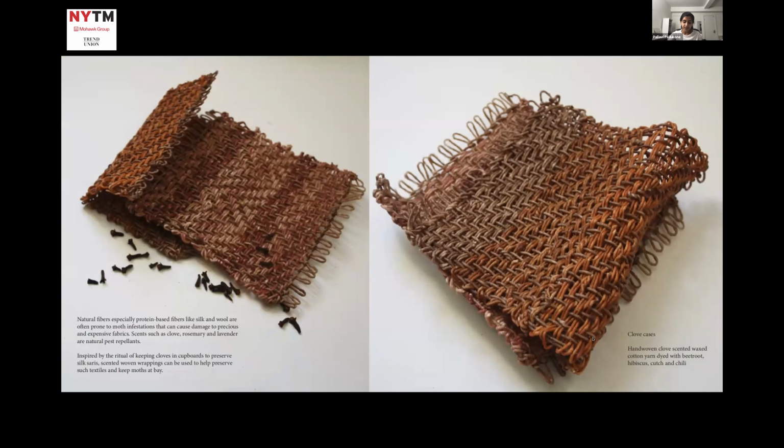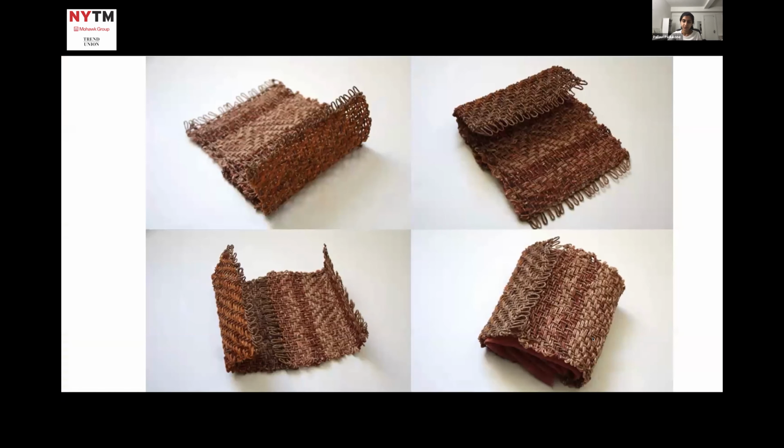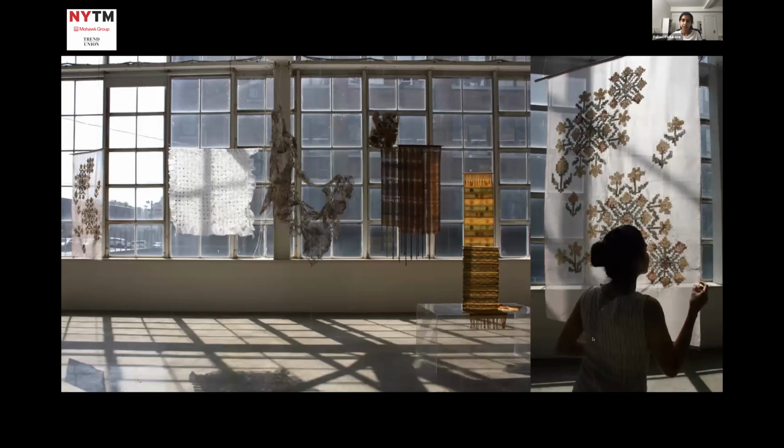Here they are scented with clove to create moldable fabric wrappings inspired by the Indian ritual of keeping cloves in cupboards to preserve silk saris and prevent moth and other pest infestations. Through these techniques, these textiles preserve certain intimate memories that embody the feeling of home.